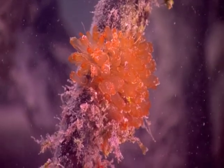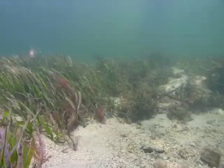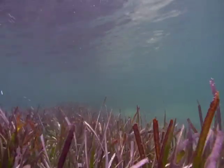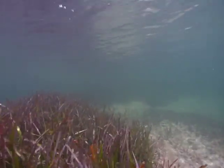Many organisms thrive in narrow margins of salinity. When unsuitable salinity causes seagrasses to die, their decomposing remains can cause a chain reaction resulting in algae blooms and poor water quality.